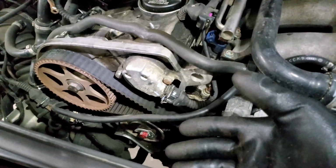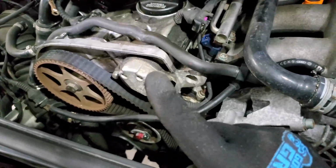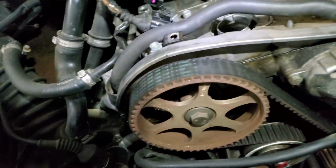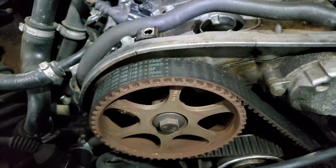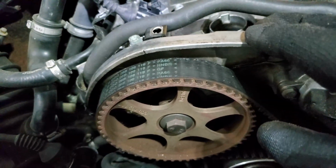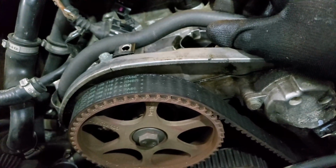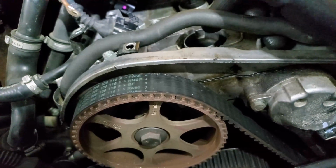I'm sure there's an order to it. Before I do that, I need to set top dead center. And in order to do that effectively, you set top dead center on piston cylinder number 1, which is the one closest to me, right back here. I could take a screwdriver or something that fits down inside the hole.